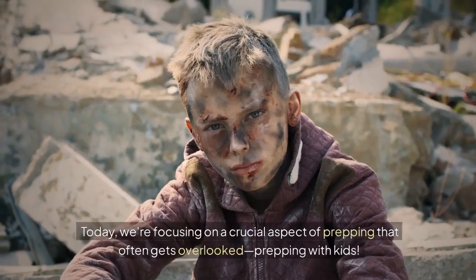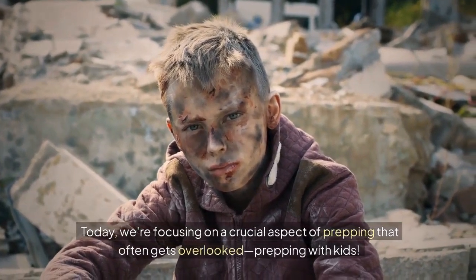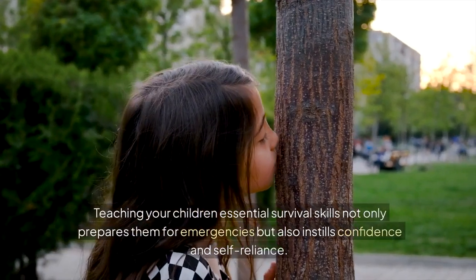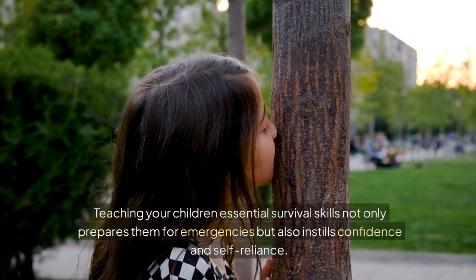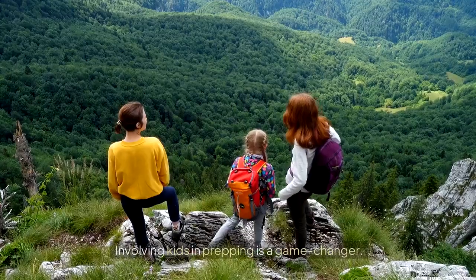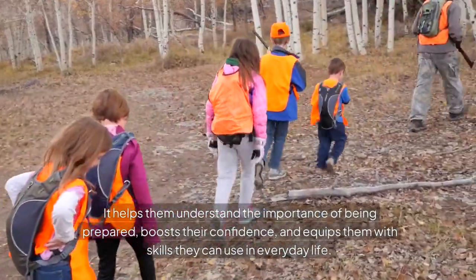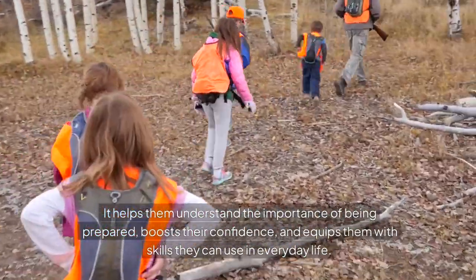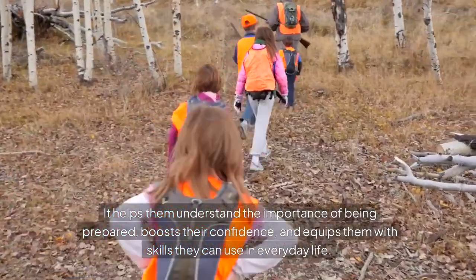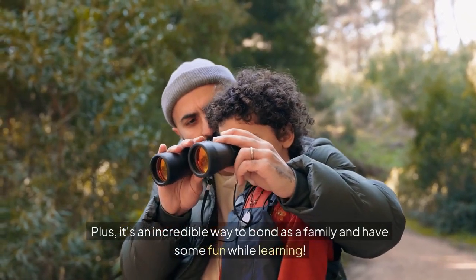Today, we're focusing on a crucial aspect of prepping that often gets overlooked, prepping with kids. Teaching your children essential survival skills not only prepares them for emergencies, but also instills confidence and self-reliance. Involving kids in prepping is a game changer. It helps them understand the importance of being prepared, boosts their confidence, and equips them with skills they can use in everyday life. Plus, it's an incredible way to bond as a family and have some fun while learning.